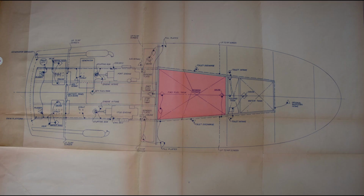The forward tank, which is the largest tank, holds 520 gallons. The saddle tanks that each hold 290 gallons have a total of 580 gallons of fuel, and the aft tank holds only 300 gallons of fuel. In all, we hold 1,400 gallons of fuel in 4 tanks.